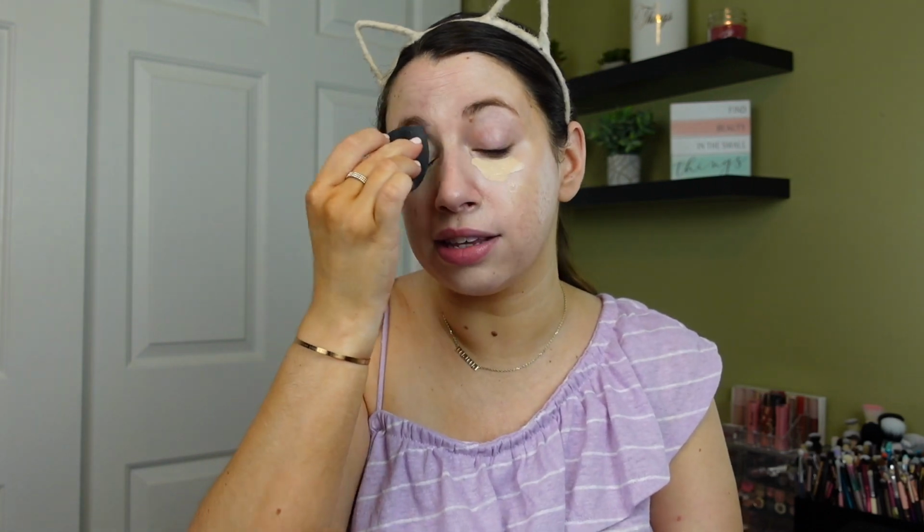So I'm pretty sure this sponge was in my best of 2020, but this is the Haley's Beauty Sponge. And I tap out those spots of spot concealing, and then I blend out under my eyes. And I do bring it onto my lid because that is going to be our primer. I'm going to be very honest with you. I cannot tell you the last time I put eyeshadow on. It's probably been more than a month.